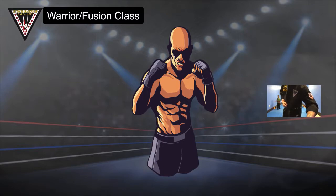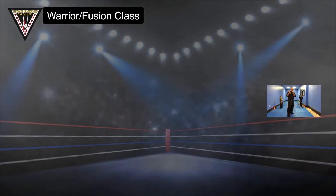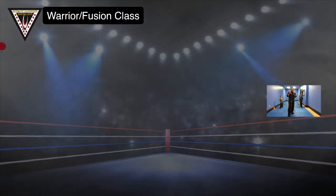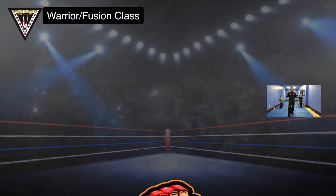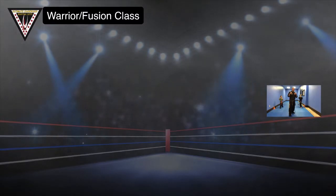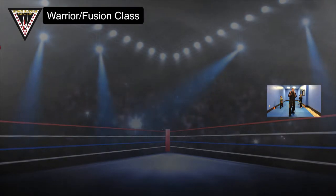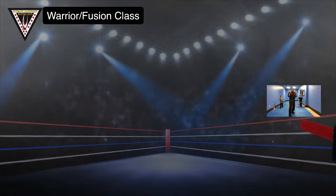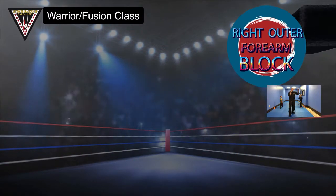Get ready. Get in your stance like you're going to spar. Level one. Here we go. Left low block. All right, so that wasn't too bad. Left outer forearm block. So watch that block swing at us. And that was level one. Level two. All right, level two. Here we go. Left low block. Left outer forearm block. Right low block. Right outer forearm block.